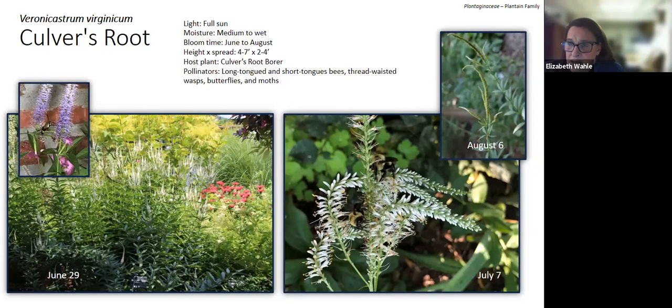When they go to seed is when you start realizing that they're in the plantain family. They start looking more like a plantain when the flowers go to seed. This is a host plant for a specialist, the Culver root borer, and it's visited by a number of pollinators, as I've already shown in a picture, that the hummingbird moths really like it, but also the long-tongued and the short-tongued bees. I've seen thread-waisted wasp and a number of other butterflies and moths visit these as well. So again, really nice for something like a rain garden, very showy and tolerant of a wetter soil.